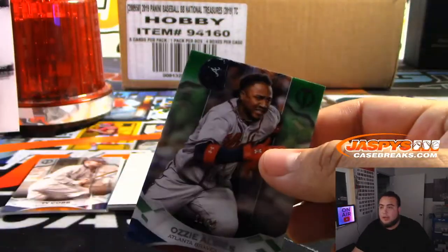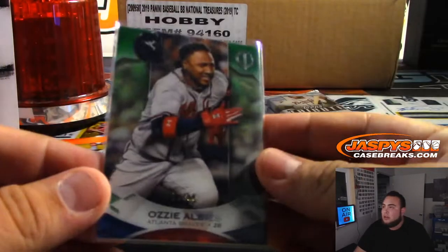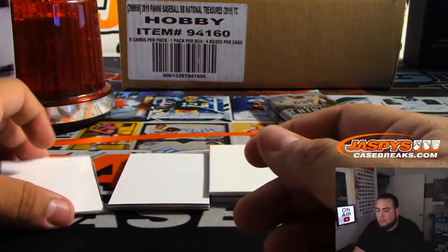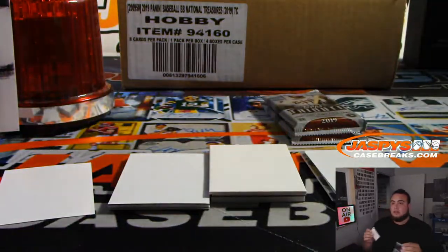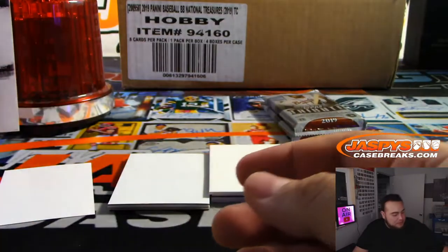Ozzy Albies /99. No, I've seen a Rangers. I've seen a couple Rangers base cards, Kyle. I think I got a numbered Pudge Rodriguez. And we got Miguel Andujar /99. I think we're almost more than halfway there in Prism.